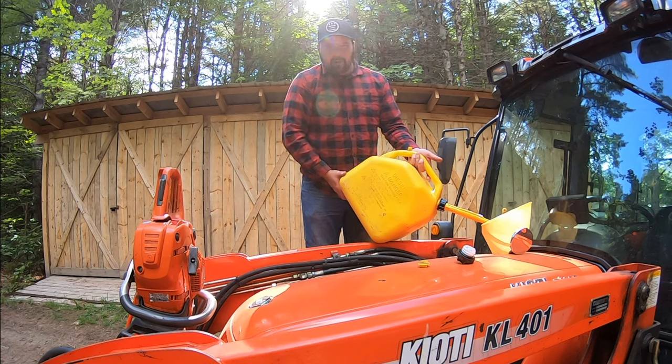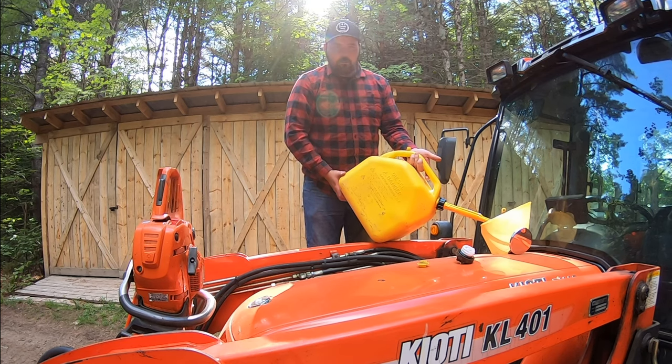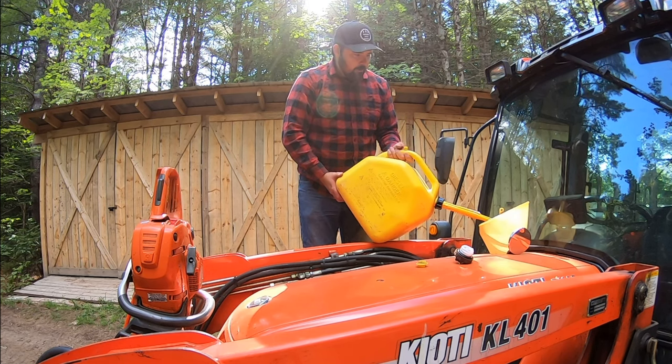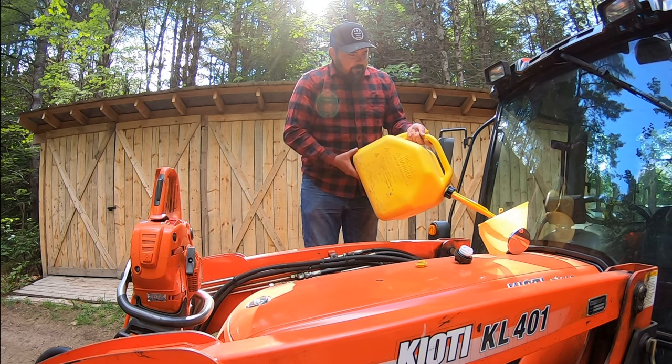You don't want to just start running over ferns and debris that you can't see with a lawnmower or you'll break it. Eventually I'd like to have a flail mower, but I don't have one obviously. So we're going to use the landscape rake. We'll clean up here today. But first things first, let's dump some fuel in.